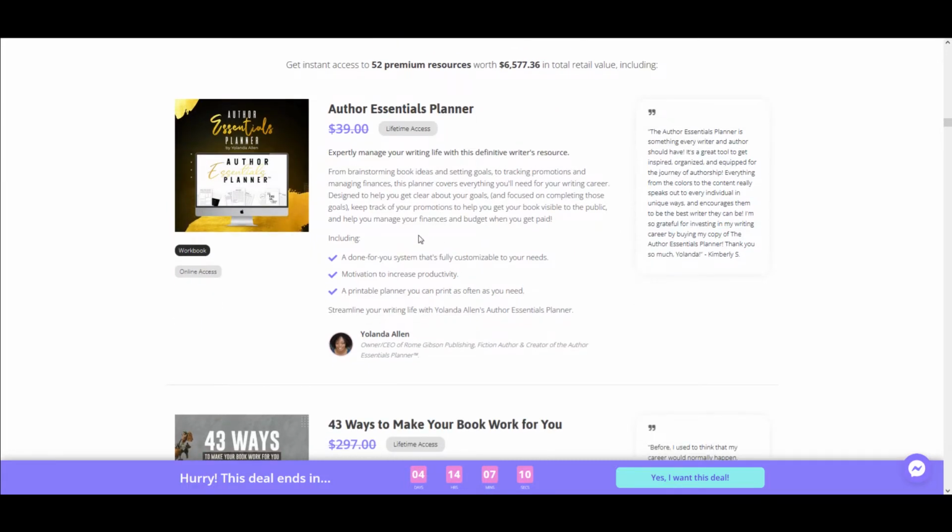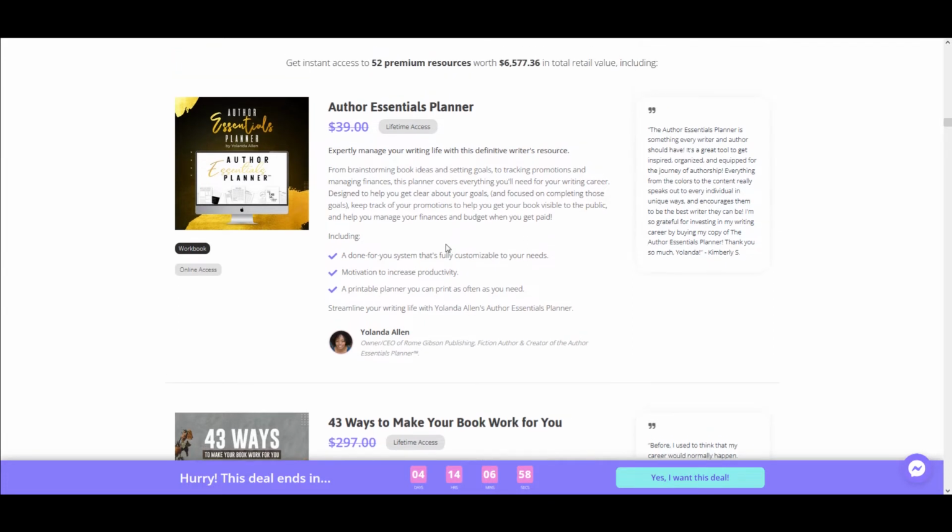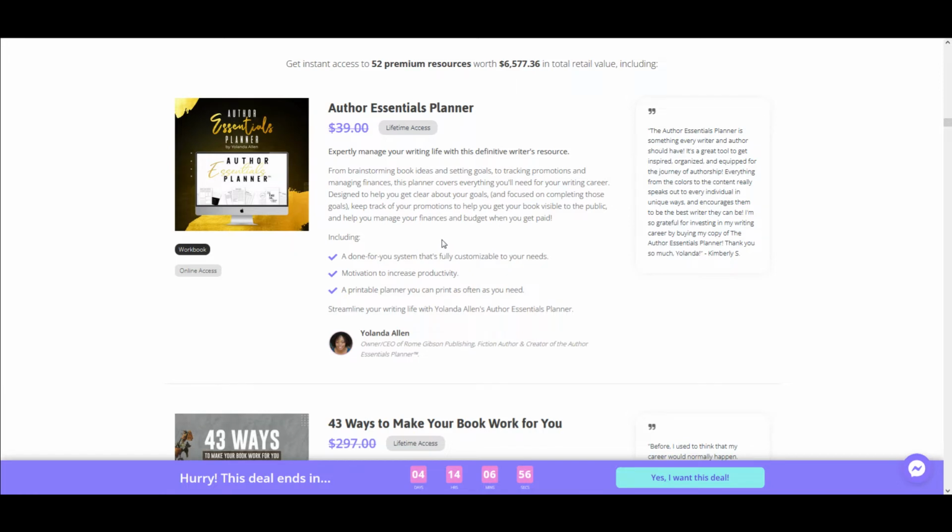So that said, the lifetimes are going to be applicable to books and some courses. This here is a workbook. I don't really know the author or the book itself, but it does let you brainstorm ideas. I think if you're the kind of person who likes to write things down, this is certainly something you want to use to your advantage.